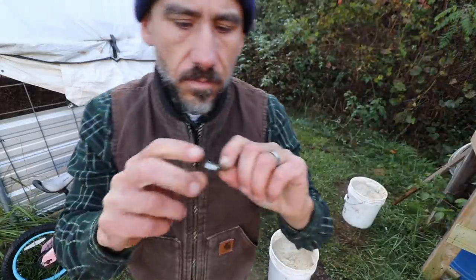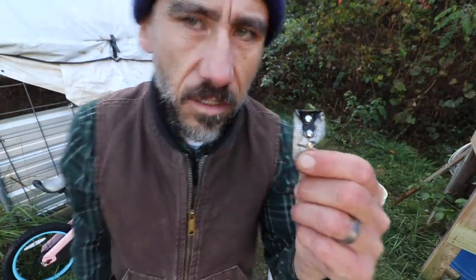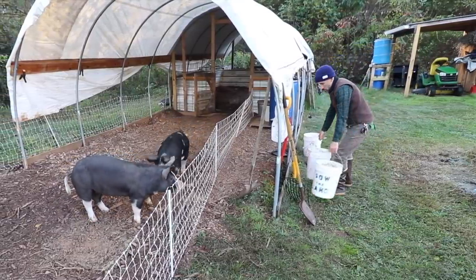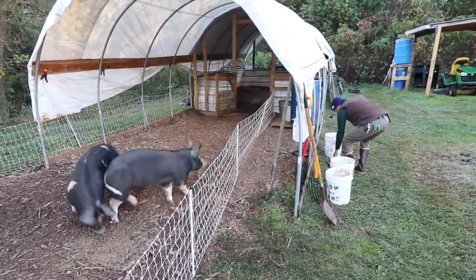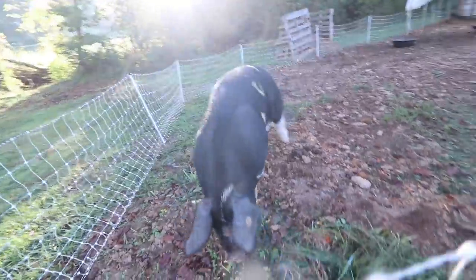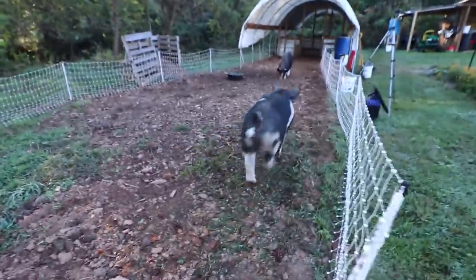Oh, look at part of my tape measure. The lawnmower did mow it over. This is the big one right here. Stingy one. Eats all the food.